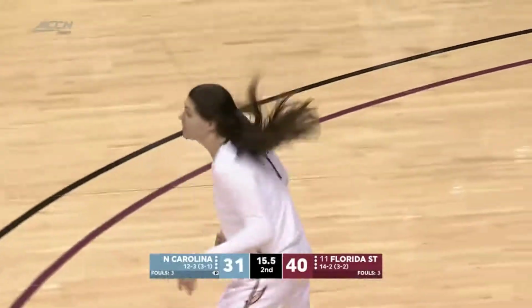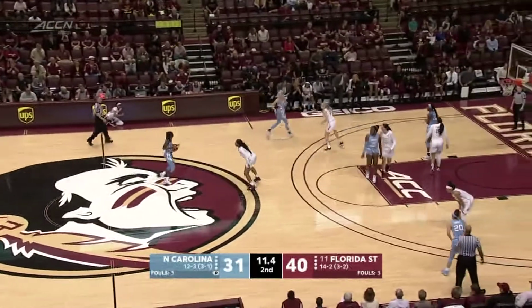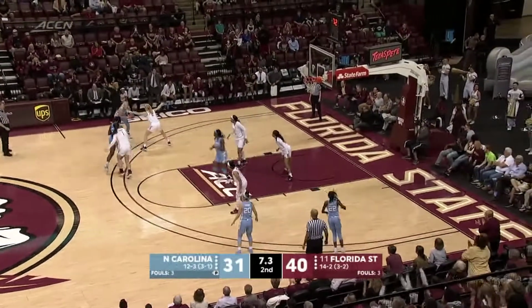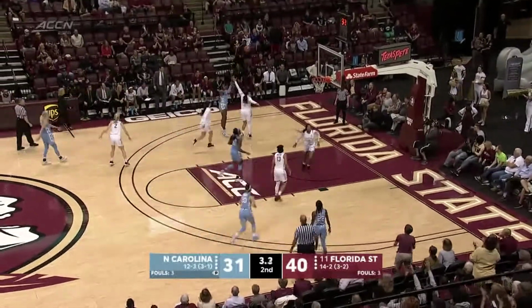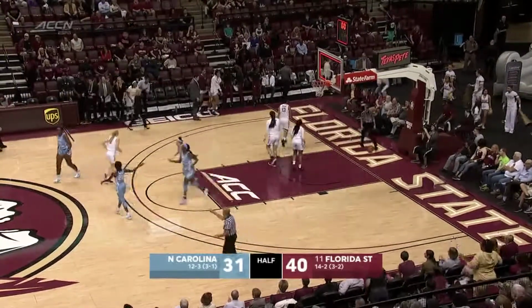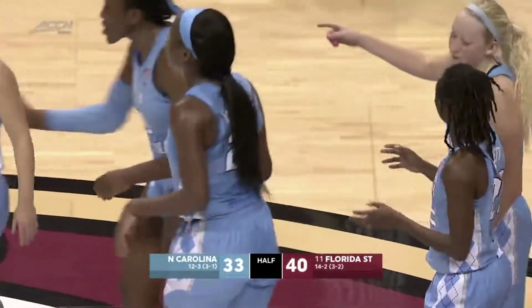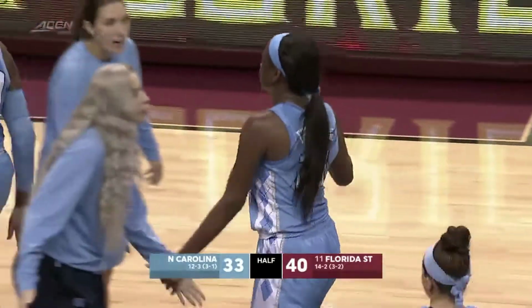Kaya Gillespie there showing some nice post passing over the top. Well, it does show when you can hit from outside, all of a sudden there's more room for the post to maneuver. Crowd into it now. Clock winding down. 3 seconds. That went off the mark, but at the horn, Carolina rattles one home. 7-point difference. And both quarters, Carolina beat the buzzer. That's 5 points.